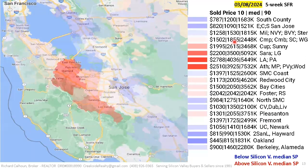Now, instead of just following the median, which is the middle number down here in the center of the column, I also sandwich it and put in the lowest price that you'd expect, the 10 percentile number, and also the highest number, the 90 percentile. Probably the higher price ranges show it better. So maybe we'll come down here to Saratoga Las Gatas. You're going from 2.2 million to 3.5 million. So that's an increase of 1.3 million. And then you have to increase 1.6 million to go from the median to the 90 percentile.